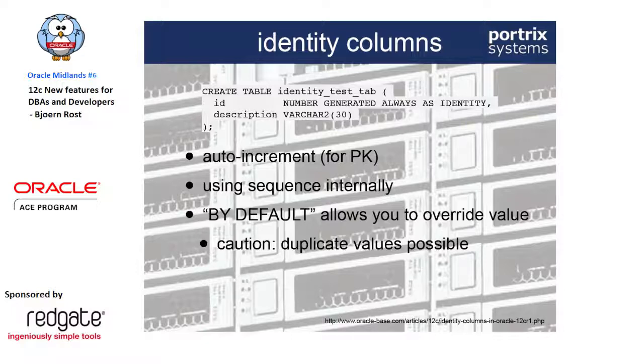Does it still work the way sequences do? So if you've got a cache and you shut down and start up, you get a gap in it, if it is using a sequence under the hood. Yeah, so it still works that way. Yeah, which you don't get on the SQL Server. Or, you can just have a default value of a sequence as well now. So if you don't want to do the identity, you can just make the default value a sequence. And it matches the same thing.